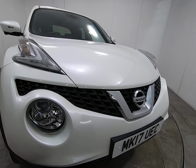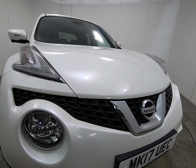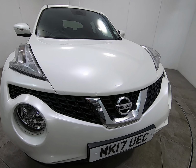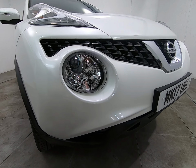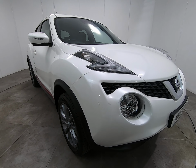Just starting with the front of the car, get as close as I can so you can see there's no stone chips of any note. As I get very close to the edge of the bonnet, front of the bumper, really am struggling to see any stone chips. That is the case all the way along the front of the car. Certainly no scuffs or marks to any of the bumper corners or to the trims lower down.